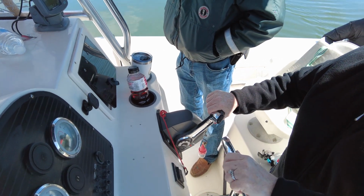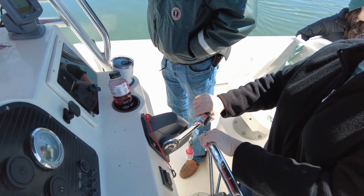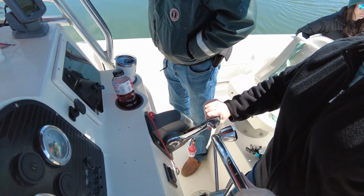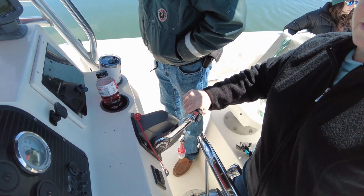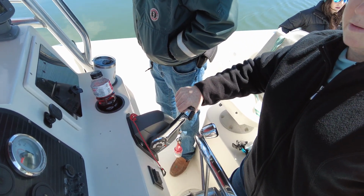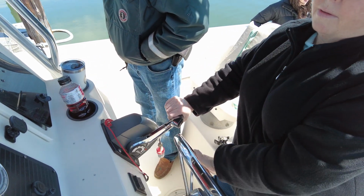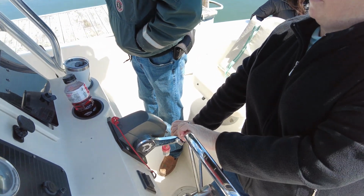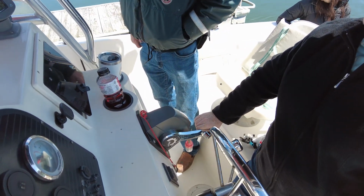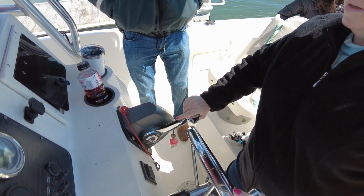Keep heading towards the dock. Aiming towards the dock. Okay, now turn out the other way. So go forward a little. Okay, neutral. Okay, cut the other way and reverse. A little far away. Yeah. That's why we're practicing that. Got it. Back it up and go away.